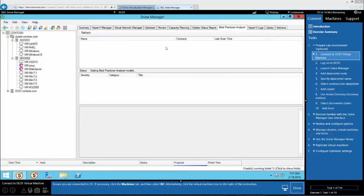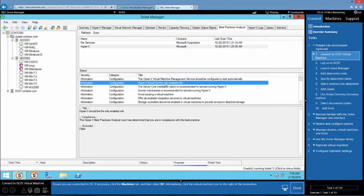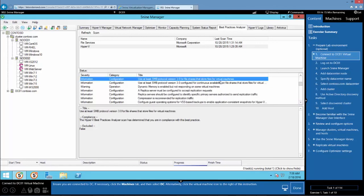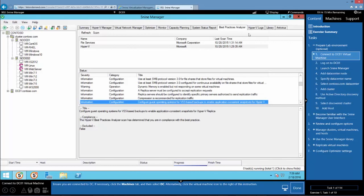When we select our Best Practice Analyzer tab, we run a quick PowerShell query and pull the latest data from the Best Practice Analyzer. This will let us easily and quickly find different best practices that we can follow. And again, as the recommendation, run this once a week and continue to work through this list to try to figure out different ways that you can optimize this environment.